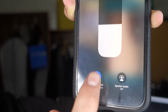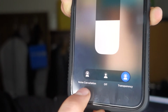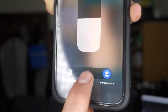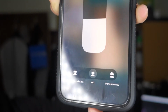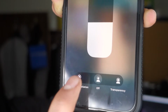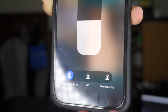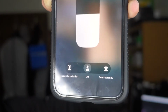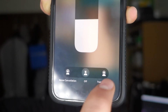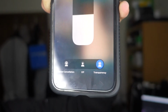And if we tap the little dude here, you can see that we've got transparency mode, off, which is like normal, and then noise cancellation mode. Currently, as you can see, we are on transparency mode, and if I turn this to off, it's a very muffled sound. If we turn on noise cancellation, it's still a muffled sound, but things are more clear. The off is definitely a lot more muffled. It's kind of like someone speaking to you through a can. However, if we turn on transparency mode, I can clearly hear myself, like night and day.